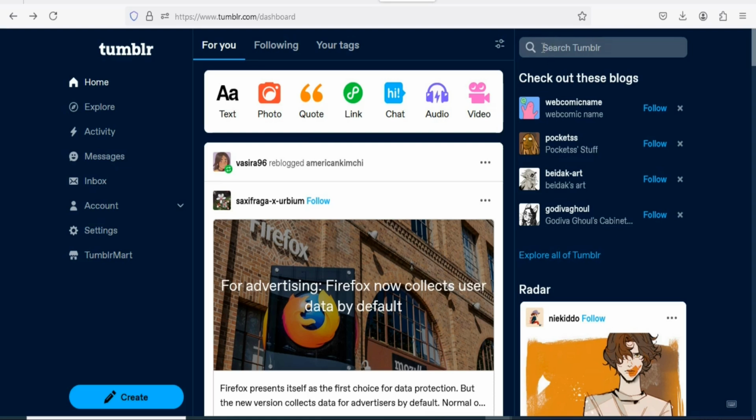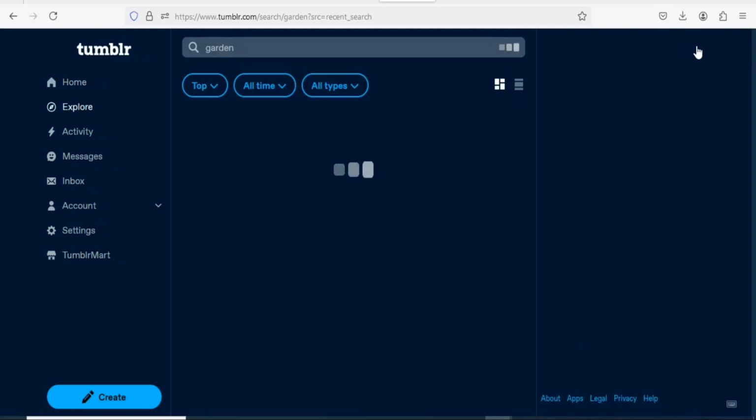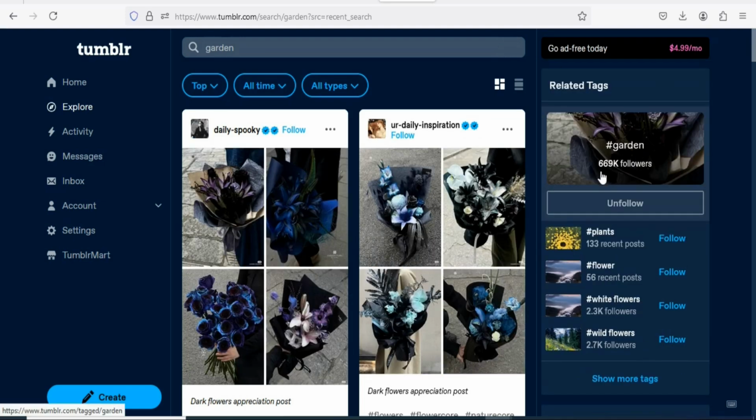So what you have to do is come to the search bar. Once you come to the search bar, search for garden. Once you search for it, you can find a tag related to garden which you can post your affiliate link on so that you can get people to purchase the product that you are promoting. For example, you can see the garden tag has about 666,000 followers. That is almost more than 500,000. So if you post something in this group, you are going to get many people who will purchase it for you to make money. So let's click on the group.